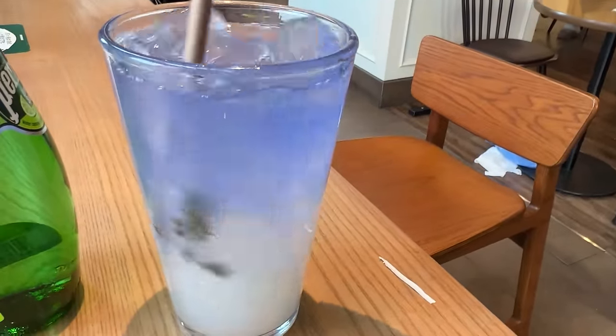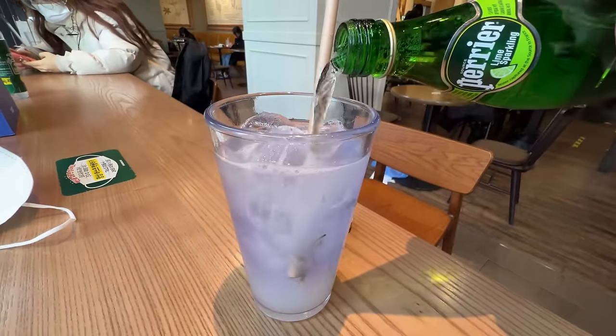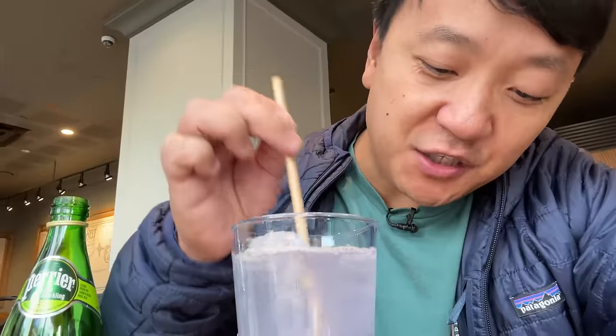Now I'm at Starbucks, because they have this new jasmine lychee drink that's also blue. It tastes borderline creamy, heavy on the lychee flavor. And this is delicious. Especially, I'm gonna mix it with some sparkling water. This cuts the sweetness a little bit, add some more bubbles, make a soda out of it. Even better.